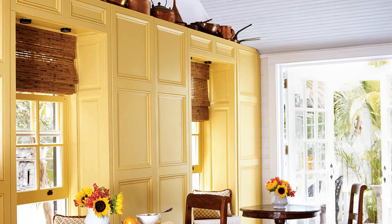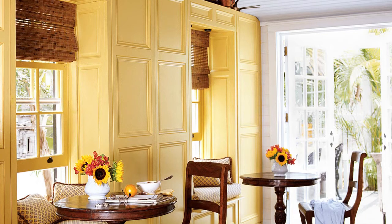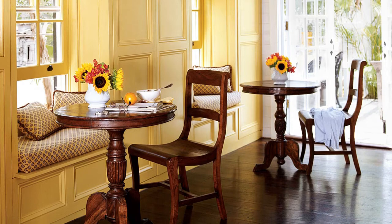Of course, there's more than one way to set up a breakfast area. Two small tables can become a quiet dining spot or a place to settle in with a book at the end of the day. But classic is also a good choice.